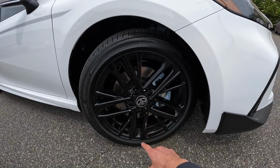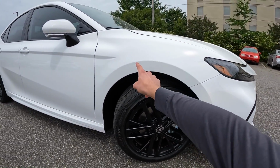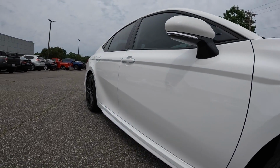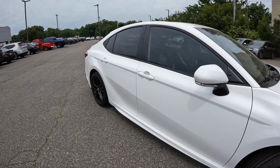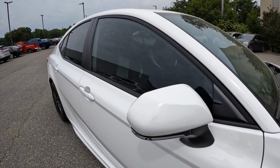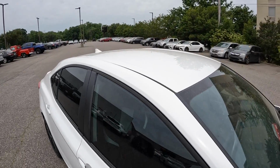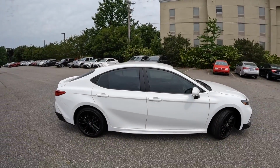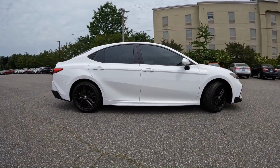They're 18-inch diameter with somewhat of a multi-spoke, split-spoke design. Sharp body line throughout the front fender, and then a really sharp one through the door handles. Got more contours throughout the doors, and then an aggressive side skirt as well. You got body-colored mirror caps, all black trim surrounding the windows. You got body-colored on the doors, and then you can just see a nice smooth roof. Side profile doesn't really look all too much different from previous generations, so it carries the same overall shape, very similar proportions.